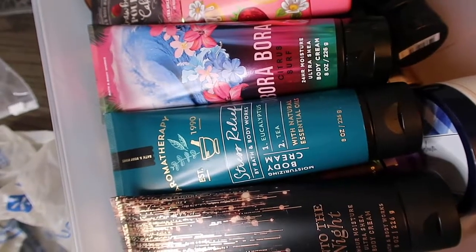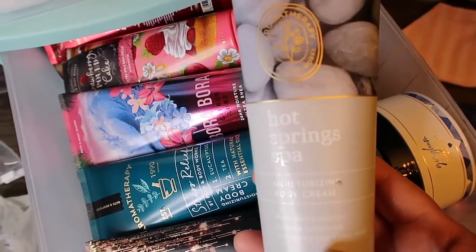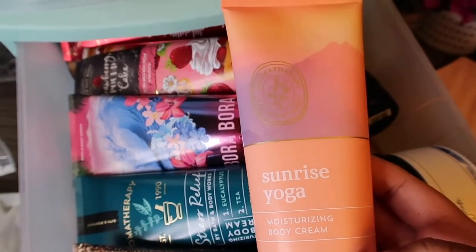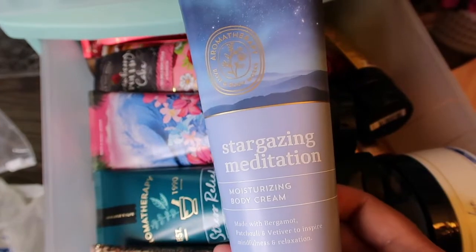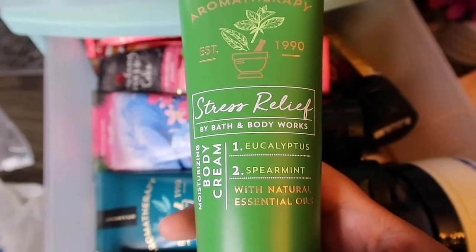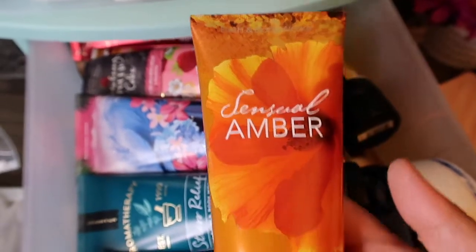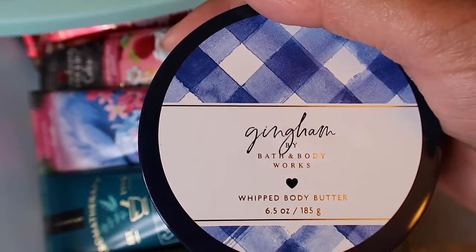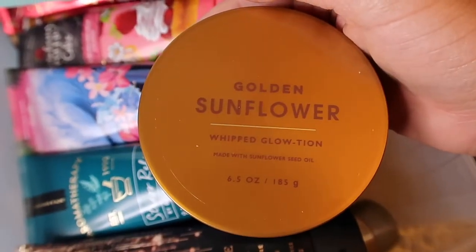Okay guys, so let's get right into my body cream collection. So I have Hot Springs Spa, an aromatherapy one. Sunrise Yoga, another new aromatherapy in 2020. Zen Garden. Stargazing Meditation. A Stress Relief and Eucalyptus Spearmint Body Cream. A Sensual Amber Body Cream. A Gingham Body Butter. A Golden Sunflower Whipped Glow-Tion.